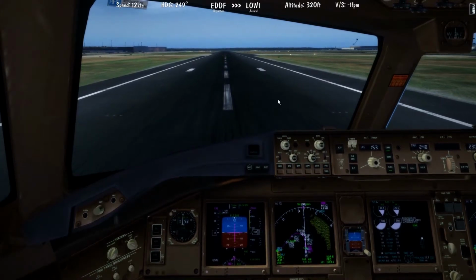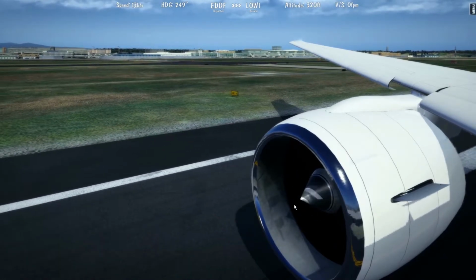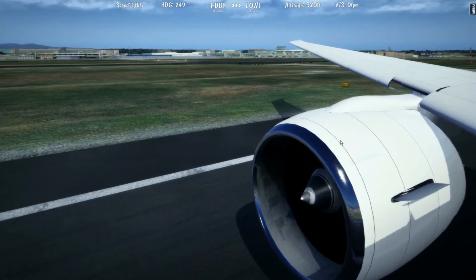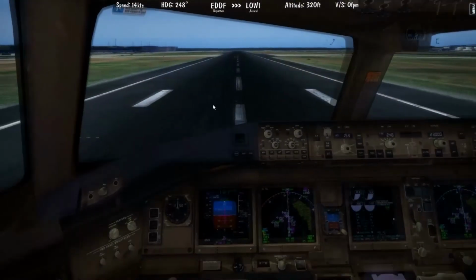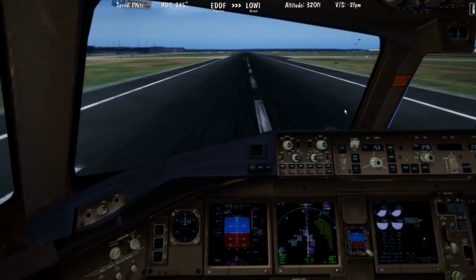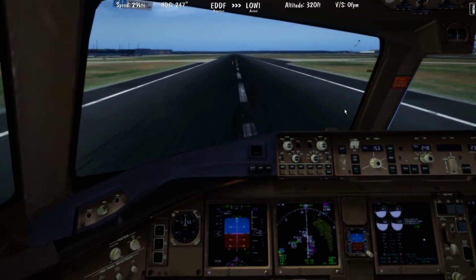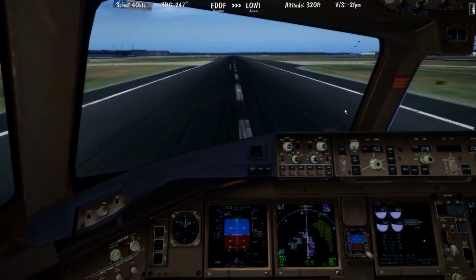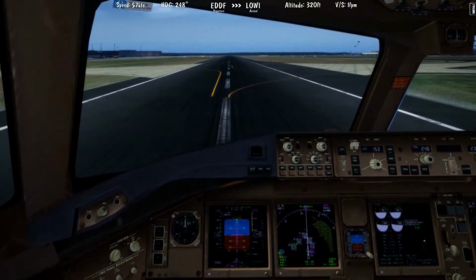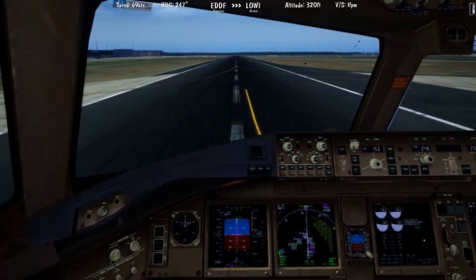I'll show you this, the engine's turning the wrong way. Take note it's clockwise now. It's at 60% N1. Yep, it's not turning anti-clockwise. Engines are stable. Set the thrust. Speed is live. Thrust is set. 80 knots.